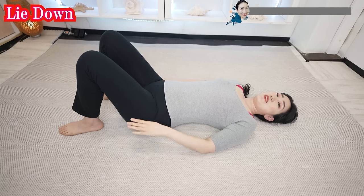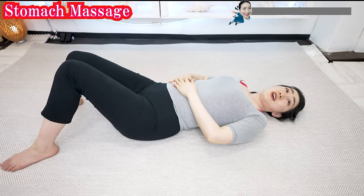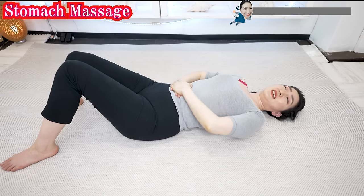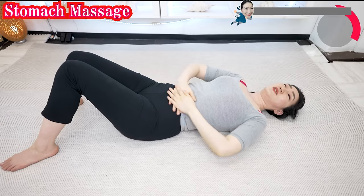Here we go. You can lie down comfortably like this. Bend your knees nice and easy like this. Use pillows and cushions if necessary. Now, put your hands together like this and massage your stomach and belly, circular motion.